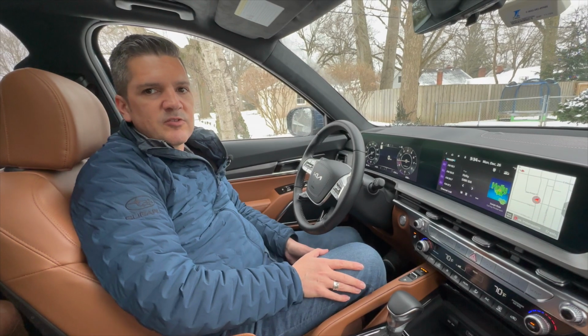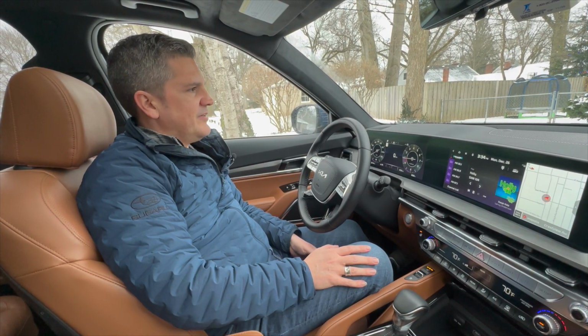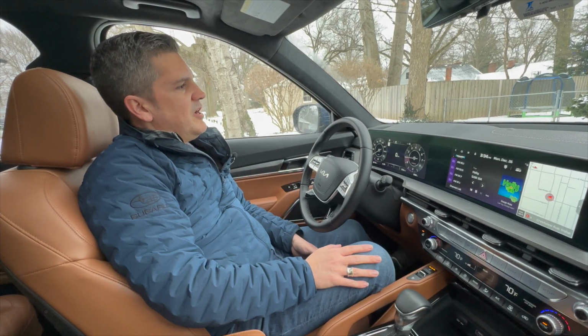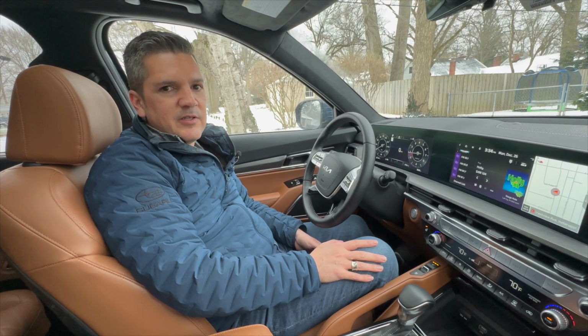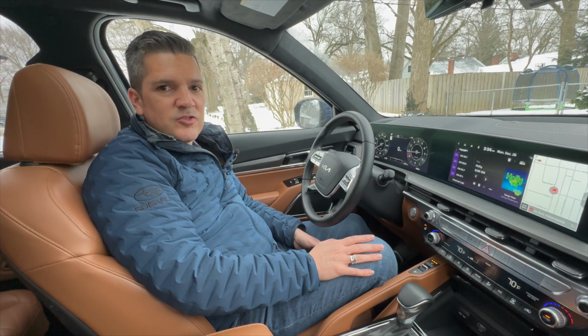Of course, being a Kia, there's a lot of safety systems on this. I appreciate there's a heads-up display that projects the navigation and some of the safety systems. Speed looks like it's hovering over the edge of the hood out there. Looks really good. This has automatic emergency braking, adaptive cruise control, lane keep assist, rear cross path detection, all the main systems you'd expect.